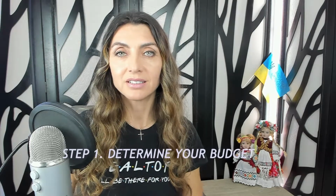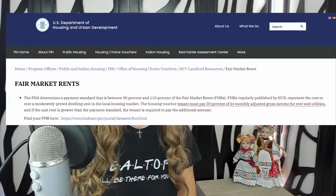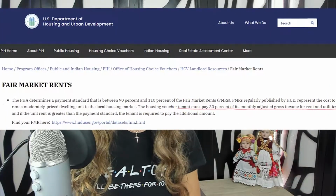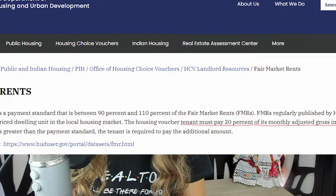Step number 1, determine your budget and don't overestimate. According to the US Department of Housing and Urban Development, you need to have at least 30% of your monthly income. Many landlords require your income to be 3 times the rent. Just calculate: if the house or apartment you're gonna rent is $2,000, then you need to make $6,000 to qualify.